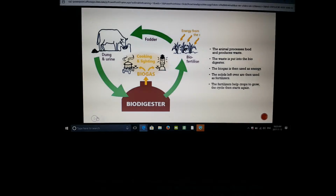Here is a photo of the biodigester. It shows the cycle that the biodigester follows. The animal consumes food and produces waste. The waste from the animal is then put into the biodigester. The biodigester goes through its 3-step cycle and produces energy. The solids that are left over can be used as fertilizers. The fertilizers are put onto crops and help them grow. The crops are then fed to the animals and the cycle starts again.